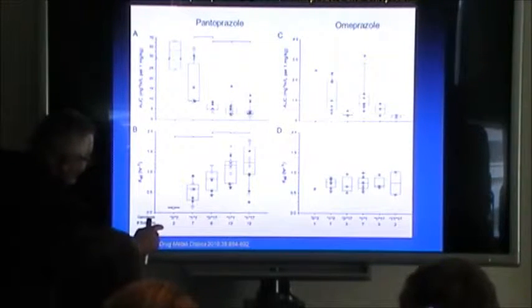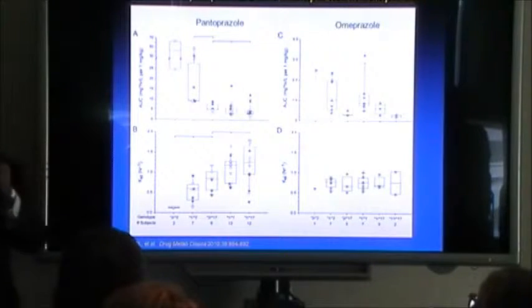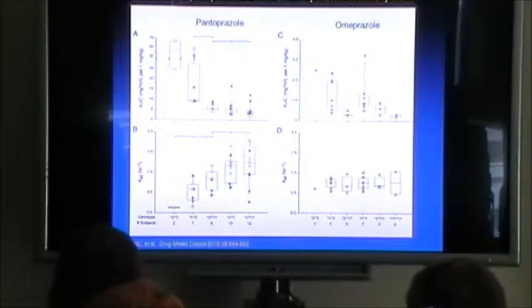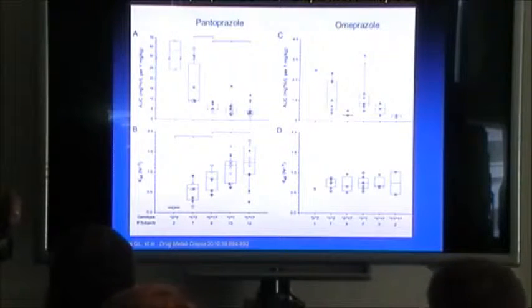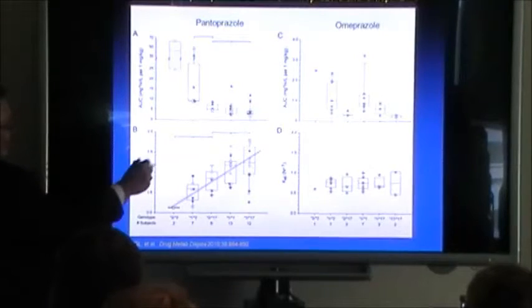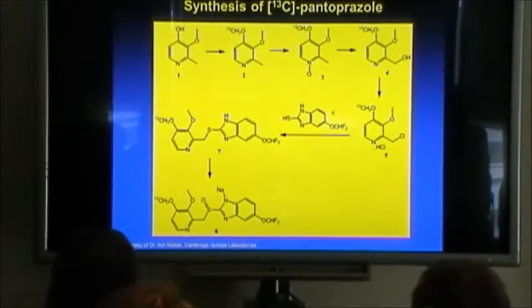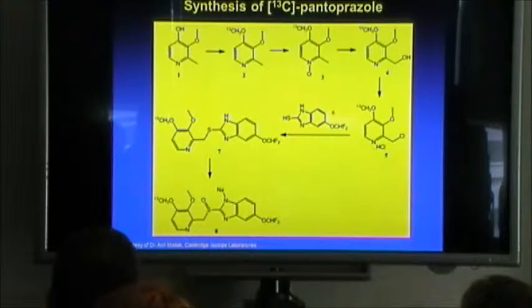But down here are the genotypes, the 2C19 genotypes. So for pantoprazole, you can actually take those genotypes and turn them into a predictive activity score. So you can go from genotype to predicting the plasma concentration of pantoprazole because it's such a good marker for a particular people. So it's another example of a biomarker. And that's a linear relationship. That was exciting. Those were data that my friend Steve Leader, initially he said, we don't need to look at those samples again. I said, oh, there's something.